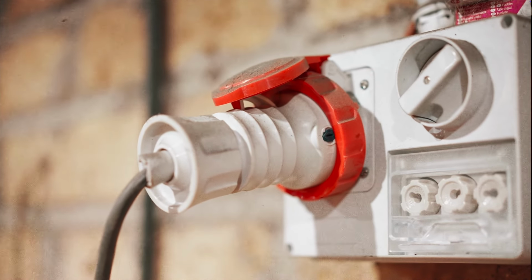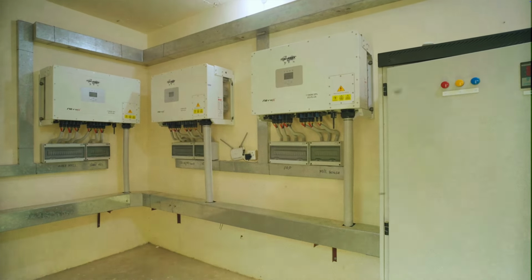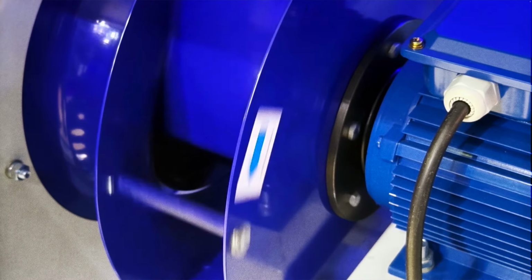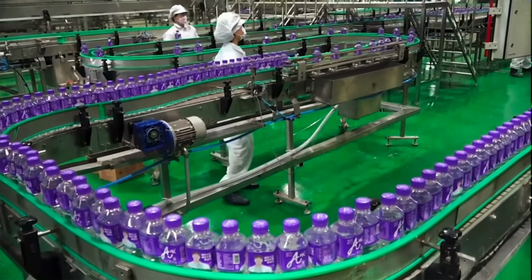Power supplies providing stable electricity to PLCs, sensors, and controllers. If a power supply fails, entire sections of a facility can go offline in an instant. Circuit boards and relays, the hidden controllers sending signals to motors, conveyors, and automated systems. When they fail, so does efficiency.